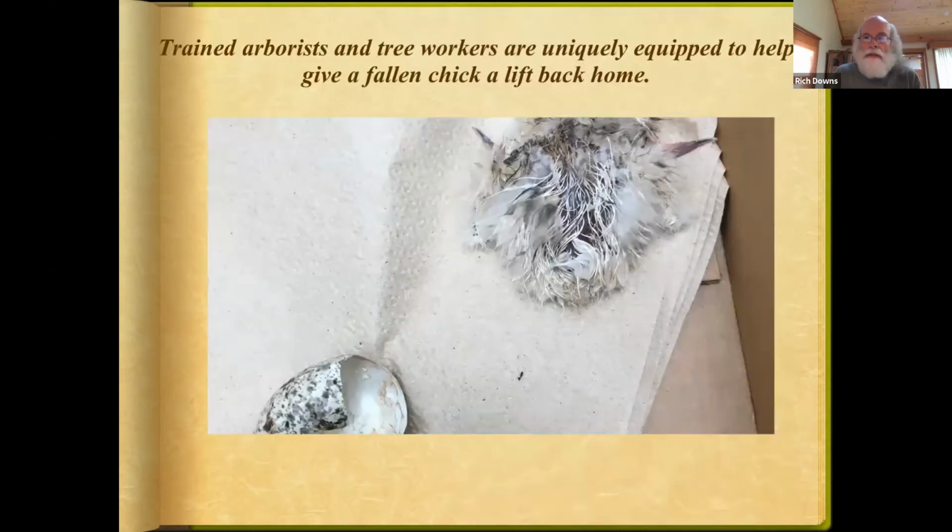I'm going to save this one until last, see if we have time. But this tells a story of a rescue effort that we mounted with the assistance of one of our arborists, your partners. But I'll just pass this one up for now. If we have time, we'll circle back to it.